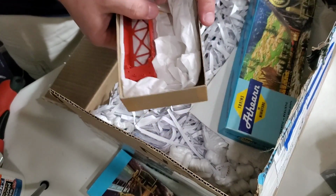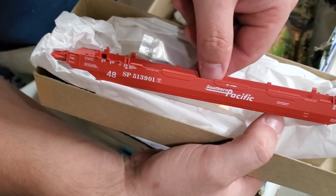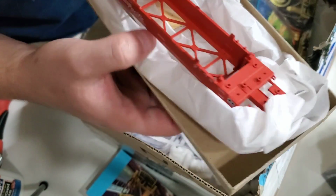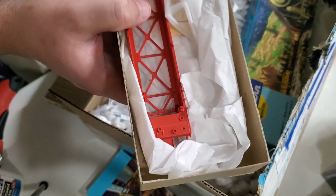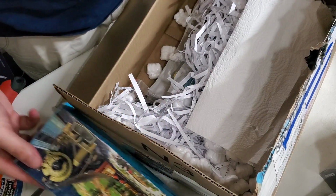Oh, let's see what we got here. So we got another Southern Pacific, and I think this one is a single. It is. So that's a kit to be put together. Sweet.